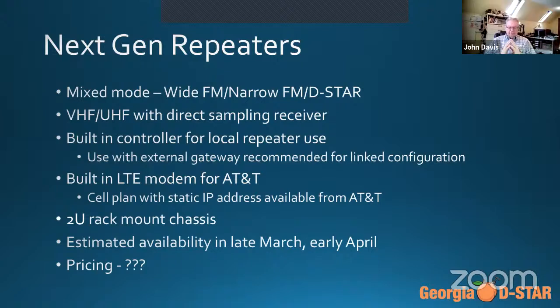Very good. One of the features that I understand will be in the new repeaters is a built-in LTE modem compatible with AT&T. And there are cell plans out there that have a static IP address that will be available from AT&T. So that's going to solve a lot of connectivity problems where you want to connect to reflectors or link repeaters or anything else.